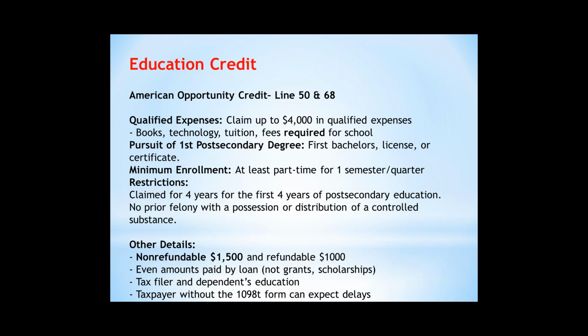This does get to be kind of a confusing credit only because a lot of people aren't aware of it still, so they don't come in prepared with their 1098T as well as their out-of-pocket expenses. So it's good just to go through the tax credit, make sure that the client understands it. Like I said, a portion of the credit is non-refundable while a portion of the credit is refundable, and the refundable portion is found on line 68 and the non-refundable portion is found on line 50.